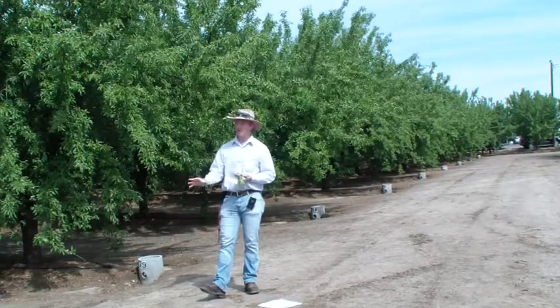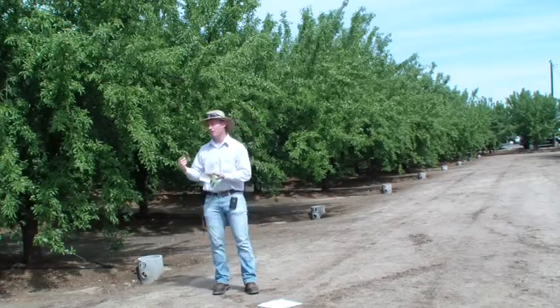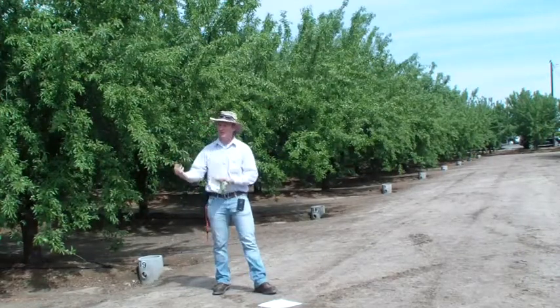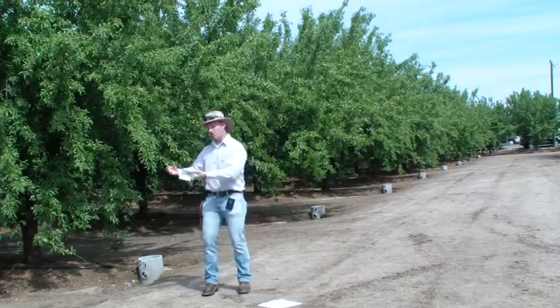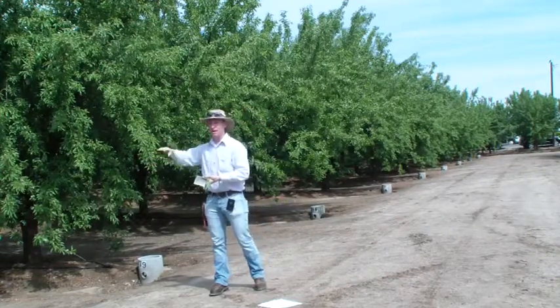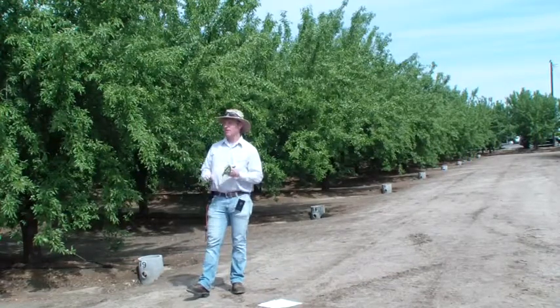We all know the hull split timing is a very effective timing. But one thing we can do is try to make sure that we can harvest these trees as early as possible. Not early enough that we shake and damage the tree, but get those nuts out of the tree in a timely process. The earlier we can shift that harvest timing, the less exposure to navel orangeworm as the population gets higher in the season. So early harvest and good winter sanitation can do a really good job.